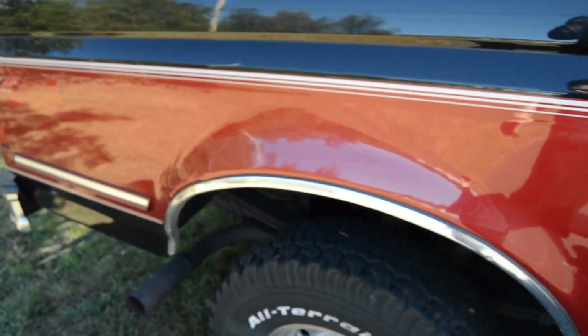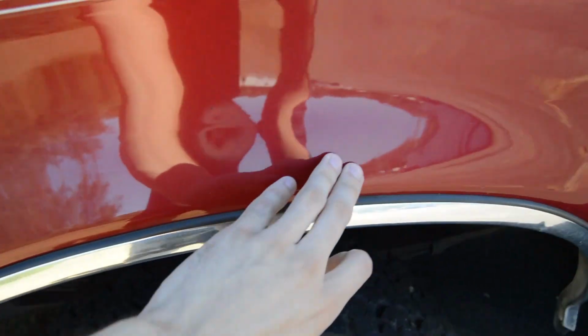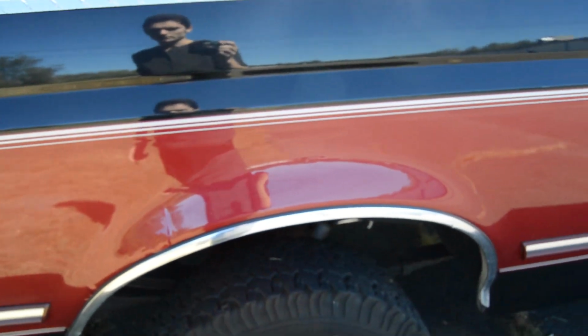This side of the box on here isn't as bad as the other side. You can see that some of it is coming through again, but there's no huge cracks in the paint where it's going to be rusting at.